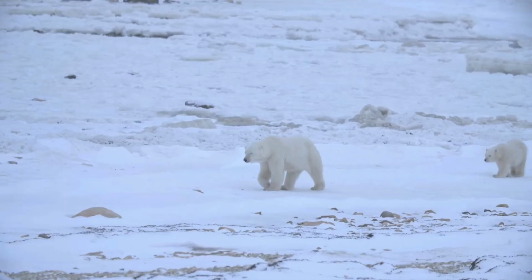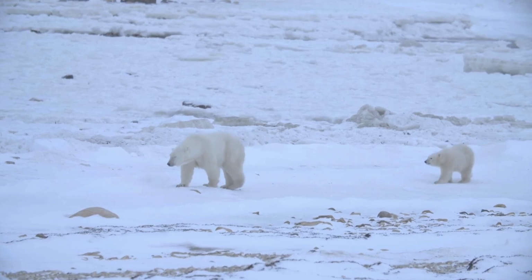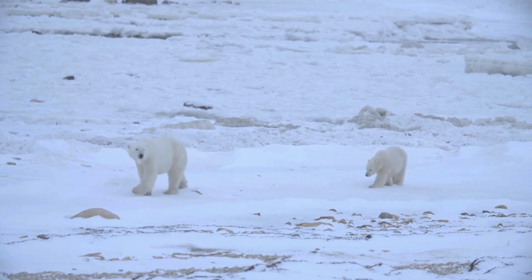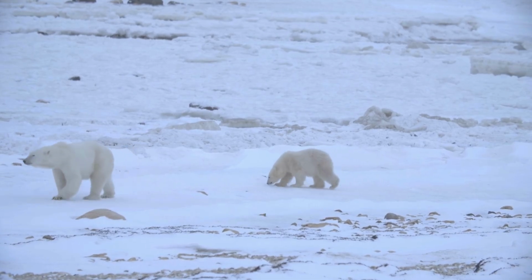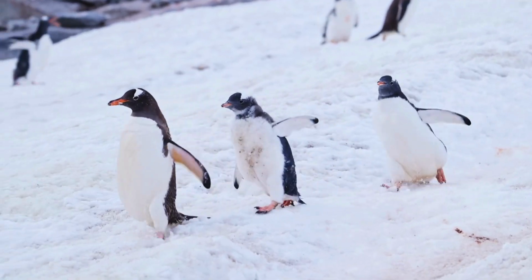Warm-blooded animals, though, are stuck with a different problem. They have to burn energy constantly just to stay warm, no matter how cold the water or air gets. The bigger they get, the more calories they need, and in the polar region, there simply isn't enough food to support something that massive. Every extra pound of body mass comes with a huge metabolic cost.